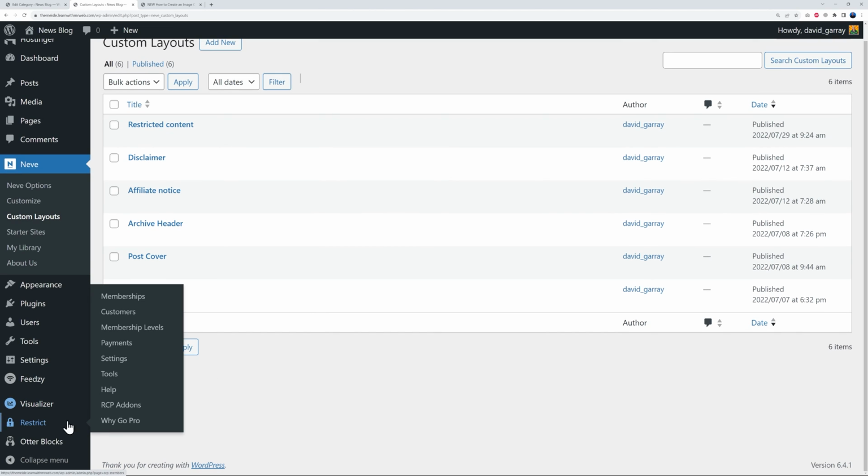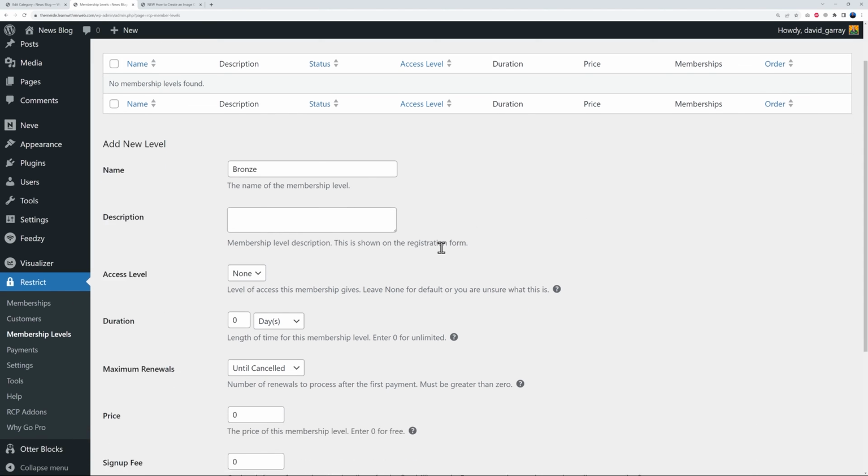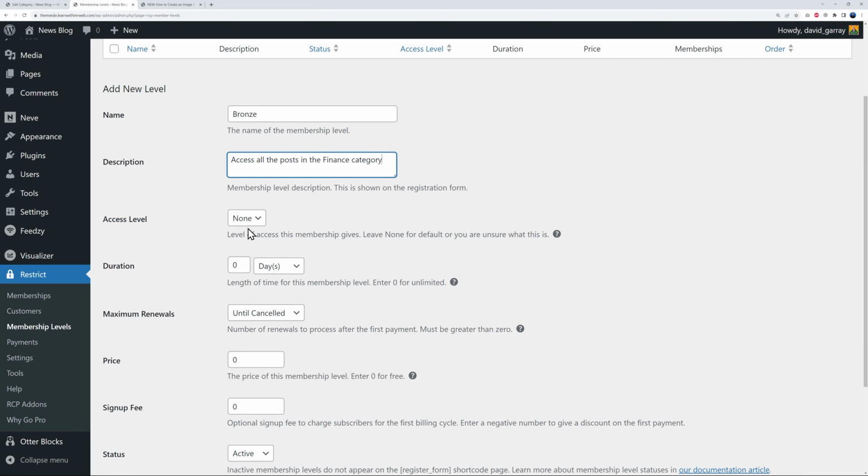So from here, by the side, we have restrict. And as you can see, you have membership and membership levels. This is the one we're going to click on first. Right here, we can create different plans, basically, okay? So let's create our first one here together. We could have bronze, silver, and gold, okay? We could give them a small description here. So maybe let's say access all the posts in the finance category, okay? So you have the access level. What is this exactly? You have from 1 to 10, as you can see.